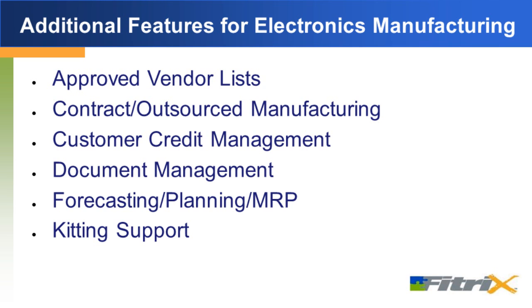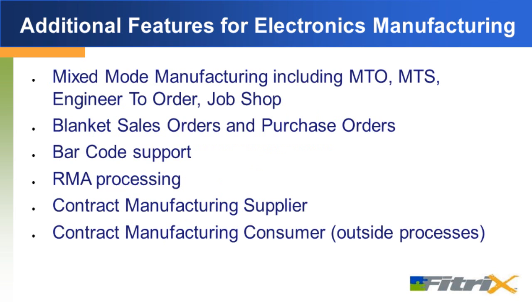And this is a list of other features that we found are typically needed, often needed by electronic manufacturers. Barcoding at any step of the way. Contract manufacturing, which we support either as supplier or consumer or both. Blanket orders, approved vendor list, credit management.